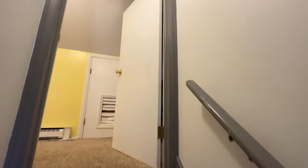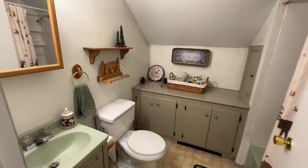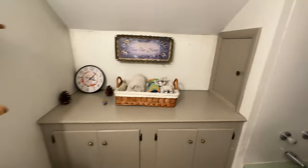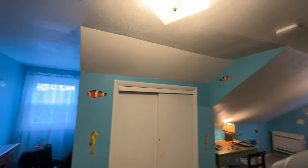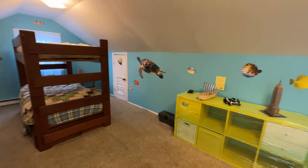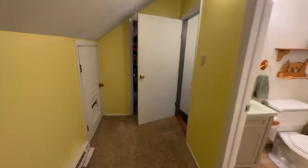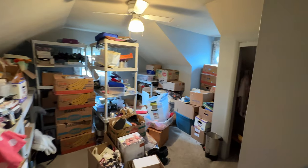Upstairs, two additional bedrooms and a bathroom. This bathroom could use some updating, but it's not been heavily used. Pretty large bedroom on this side. Two windows. Nice size closet. Sea theme here with fish on the wall, painted not that long ago. The other bedroom we've just used for storage, so it's not been updated in a while, but it could be another bedroom, a fourth bedroom.